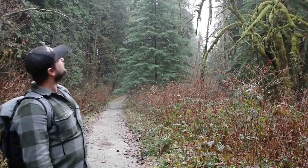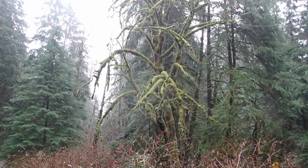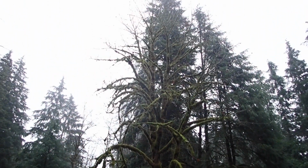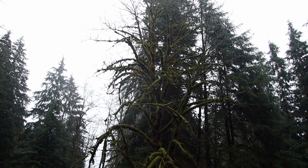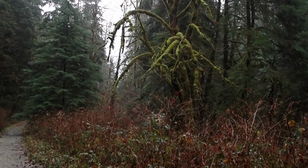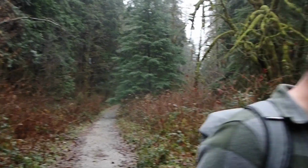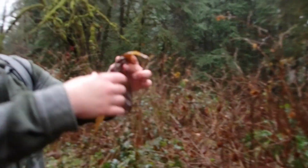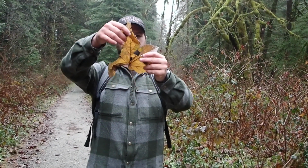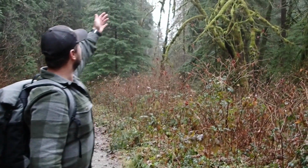Okay, I like this part of the trail here because it's got these nice, huge, very old big leaf maple trees. Wintertime, so all the foliage is falling off of it now. But they're always covered in moss like that. Really cool trees. Here's a leaf of it. Big leaf maple. Cool deciduous tree.